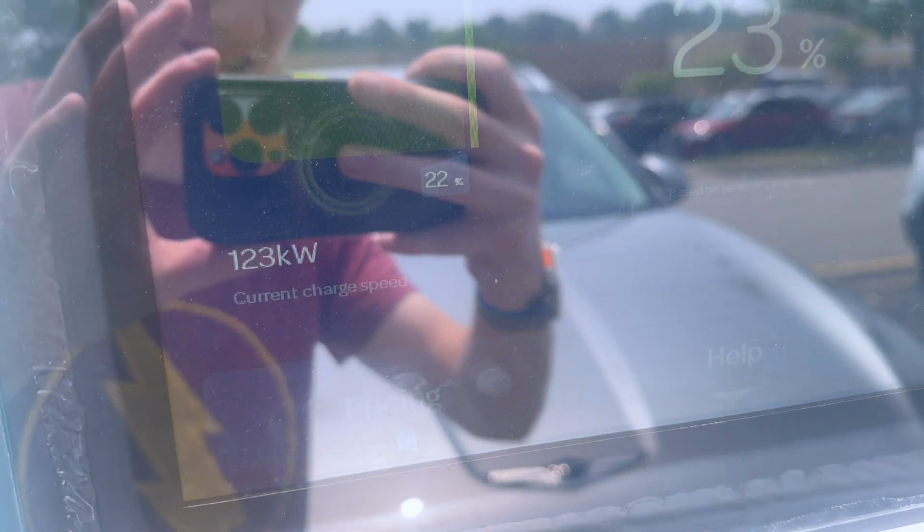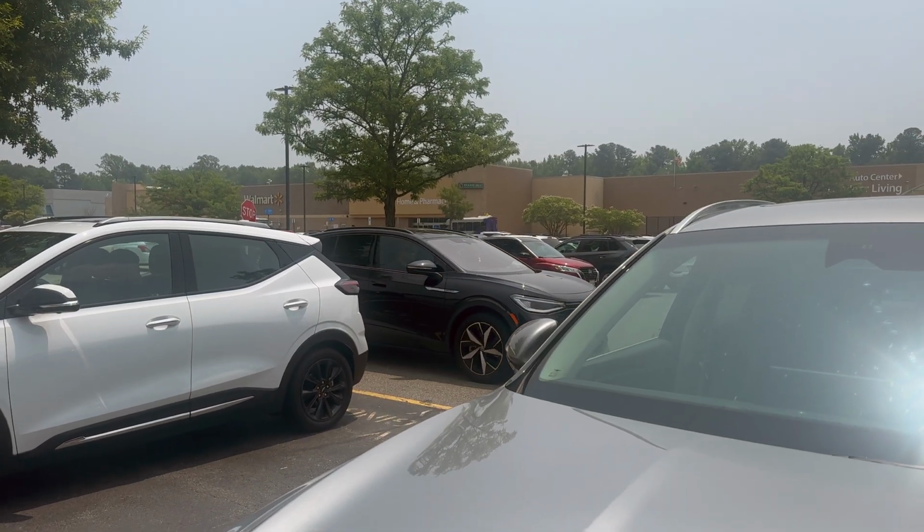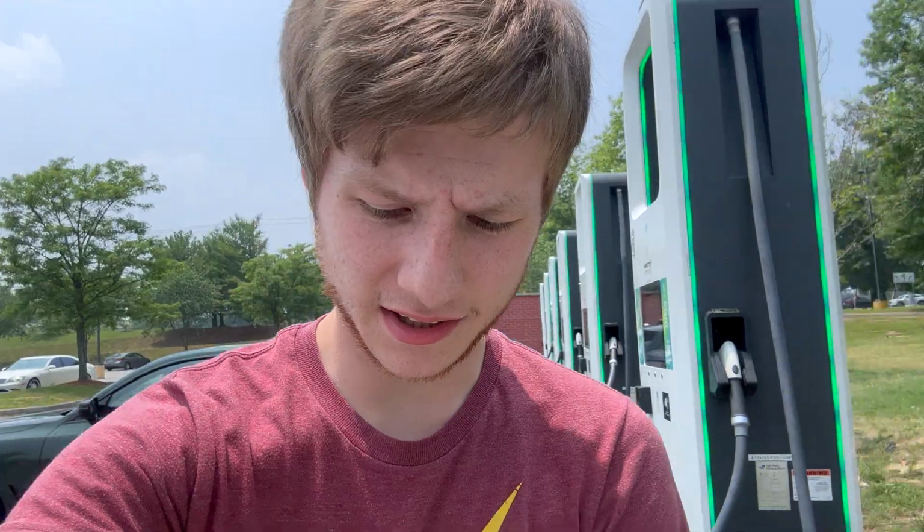Let's see. Ramped right up to 122 kilowatt. Not great, not horrid. Should be fine. And another ID4 pulling up. And just like that, unplugged at 80%. Let's get it closed up and let's hit the road. Off to the next stop.